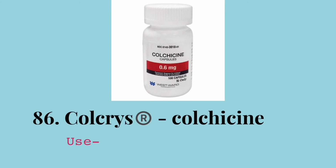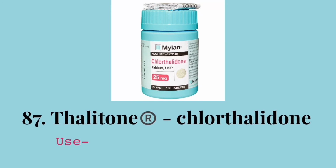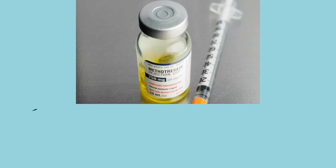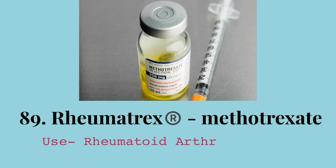86th is Colcrys. Its generic is colchicine and it's used to treat gout. 87th is Thalitone. Its generic is chlorthalidone and it's used to treat hypertension. 88th is Dilantin. Its generic is phenytoin and it's used for seizures. 89th is Rheumatrex. Its generic is methotrexate, and it's used for rheumatoid arthritis.